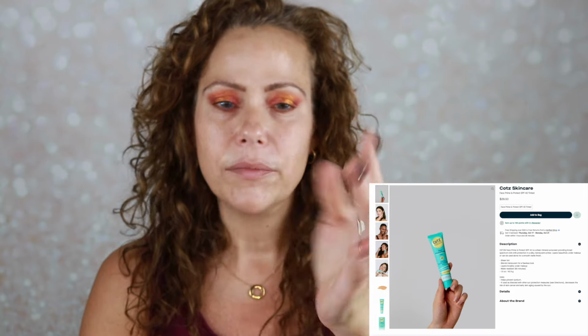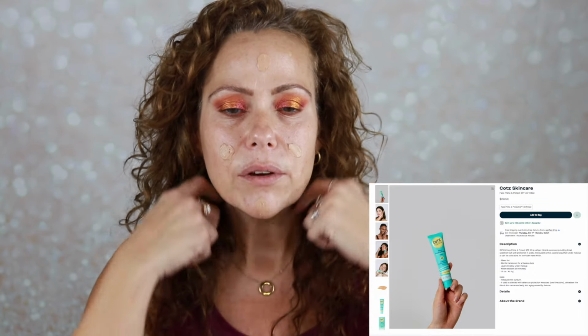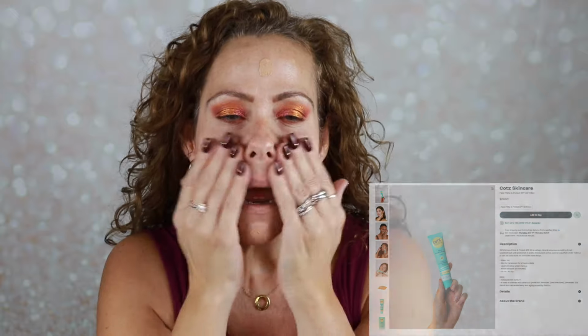Here is what that primer looks like. I'm going to, ooh, it feels thick. Not my favorite, but I'm going to use my fingers and just blend it in. Light coverage. A little bit thick. I'm a little bit concerned for you.